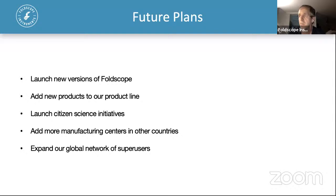We'd like to add more manufacturing centers in other countries. And I think this is really crucial because we've learned that shipping costs are one of the things that really set us back in terms of being able to provide low cost instruments to people around the world. India is actually the very next place that we hope to set up manufacturing, and I think that is going to have a huge impact on our ability to provide low-cost solutions for educators in India, as well as citizen scientists there.